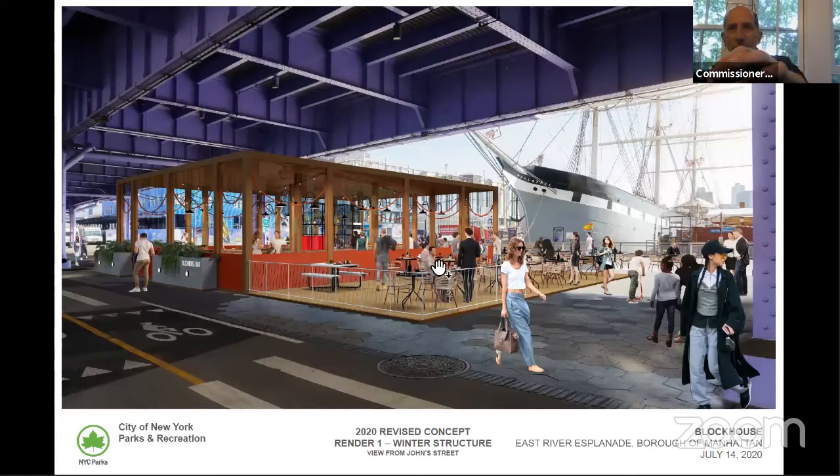Yes, sheet 25 should be one of the close-up views. There it is. Oh, no. All right, keep on going.